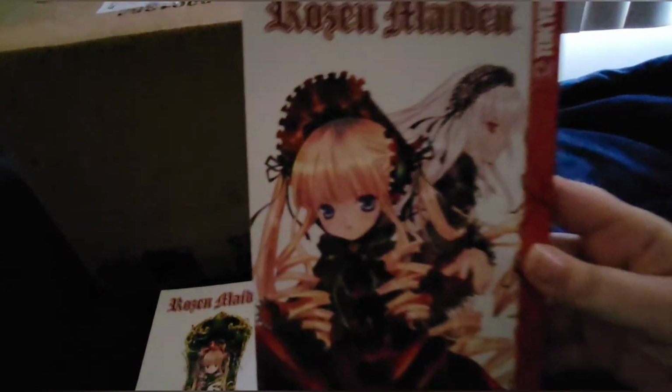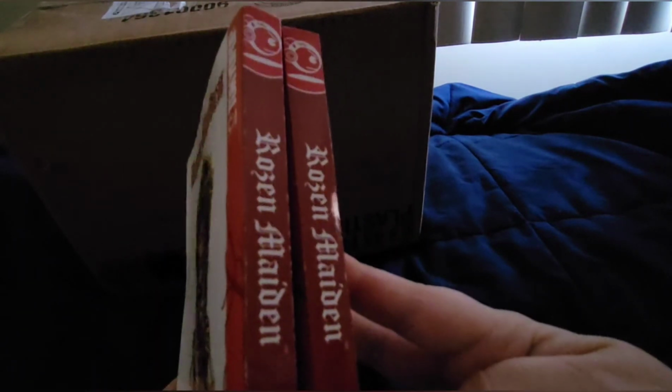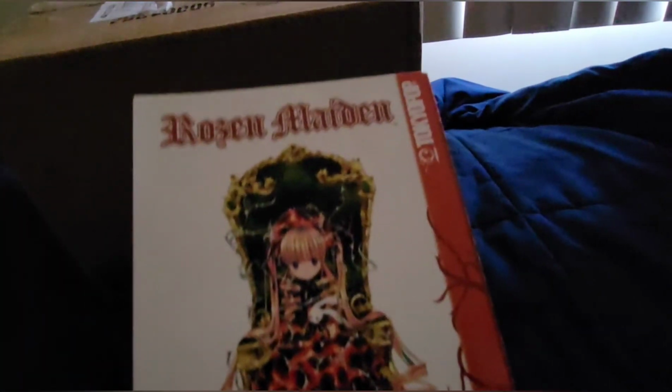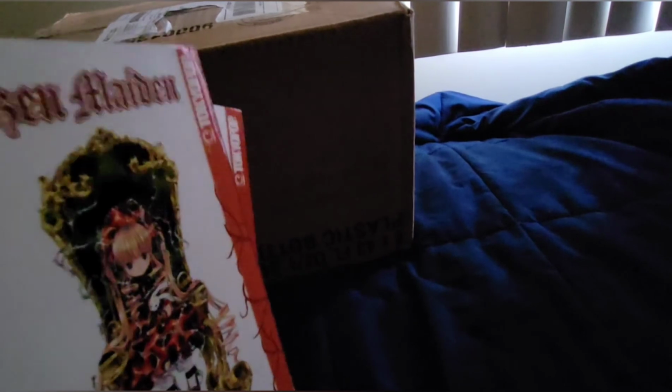And there's volume 2. So now I have volumes 1 through 5 of Rosen Maiden, and I just need to get 6, 7, and 8, and I think that'll be it for this series, aside from the Japanese version of the reboot. So yeah, looking forward to reading it. And now let's move on to this big box here from our Manga Swap.